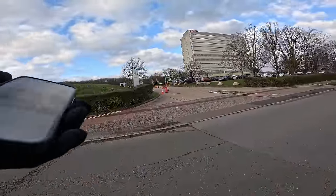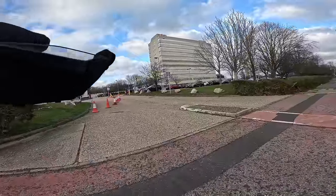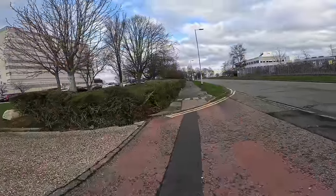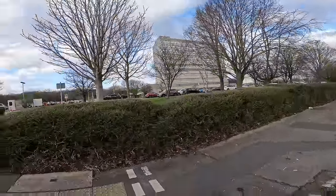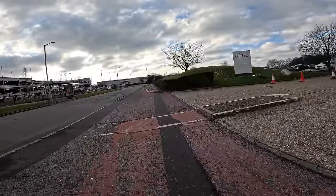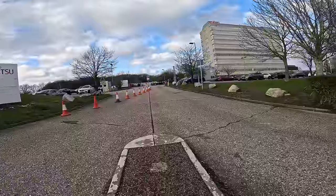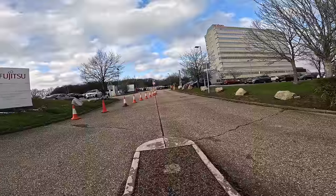So, welcome back to the channel, guys. Today, we're here in Bracknell, Berkshire, an RG12 postcode, taking a look at this place, Fujitsu. And this place is certainly in the spotlight at the moment, isn't it? Regarding them providing the Horizon software to all those post offices that, due to the fault in the software, led to them being accused of false accounting, fraud, getting imprisoned, getting fined. And it turns out it was all down to the software provided by this place.